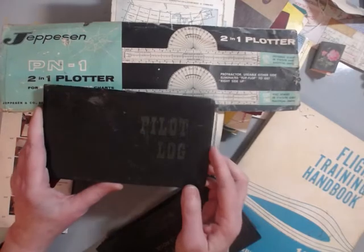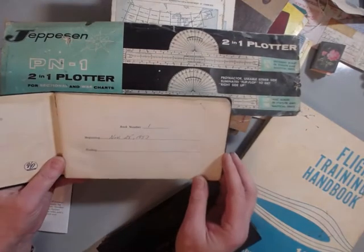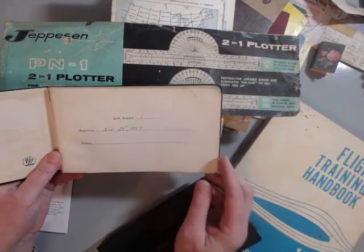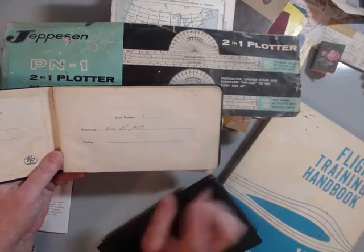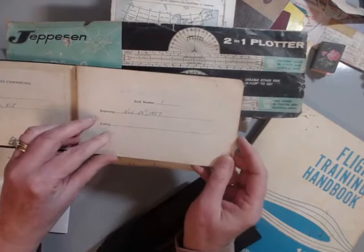Alright, here's a pilot log. Wow, wow, wow. This says beginning November 25th, 1957. This is now older than I am. Let's see what's inside.